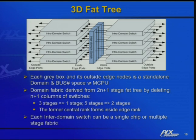So here's a picture of a 3D fat tree. The domains, the cabinets within the rack or whatever they are, are the horizontal planes. The inter-domain switching is going vertically in the center. Now, you can derive a non-blocking domain fabric from a 3D Clos, for example, by deleting one column of switches and taking the links that used to go to those now missing switches, running them to the inter-domain switches instead. That doesn't change the cross-sectional bandwidth, so it doesn't change its blocking characteristics. And then you can extend that to deeper fabrics.